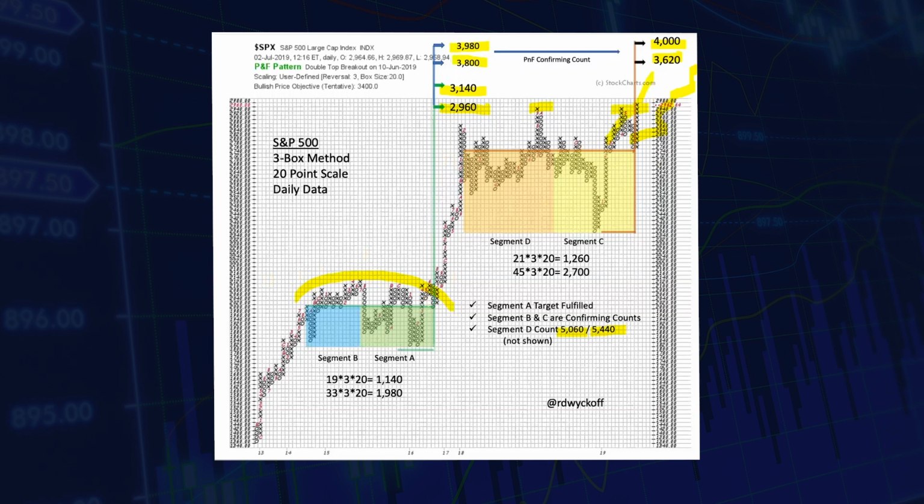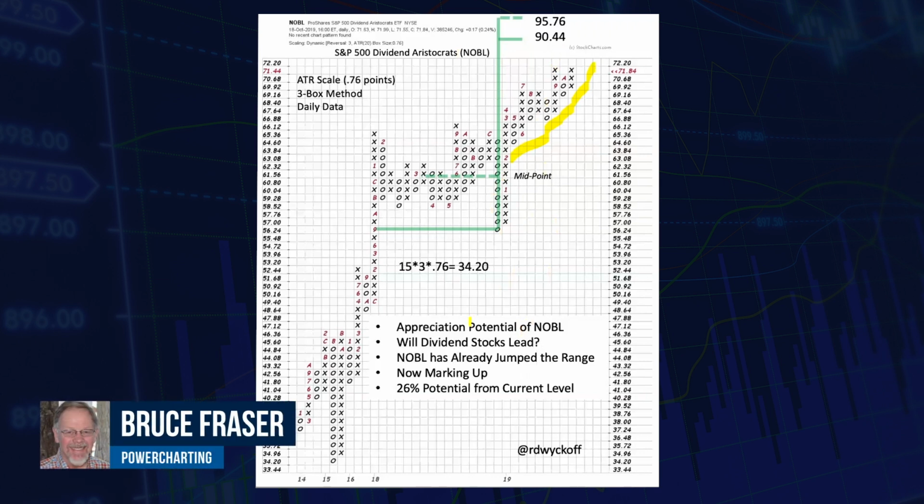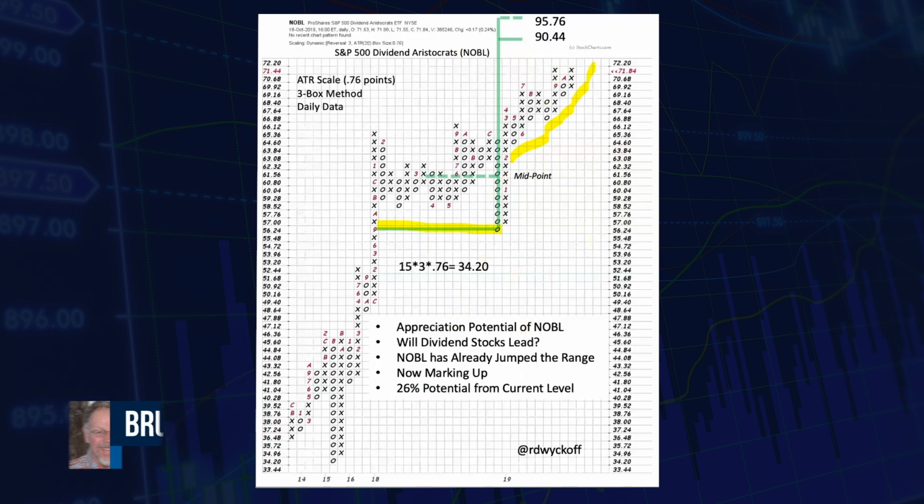So it's very exciting. One last look at another chart. This is an area that we think is going to get some attention in this important rally phase, and you can see here that the Dividend Aristocrats, which is an ETF, is already in its uptrend and has been going for a period of time. Well, notice this count. This count goes up to the 9044, 9576 area, which is the count of this range, which is very similar to the one that we just looked at for the S&P 500. This count gives us a 26% potential appreciation just from here.